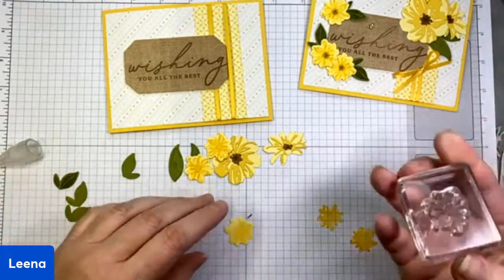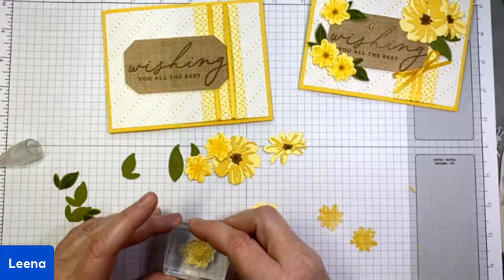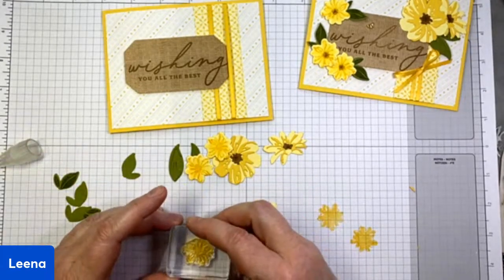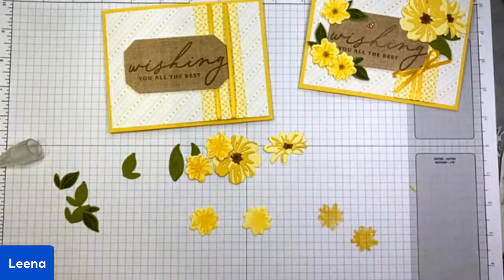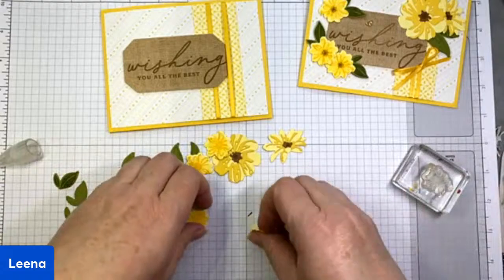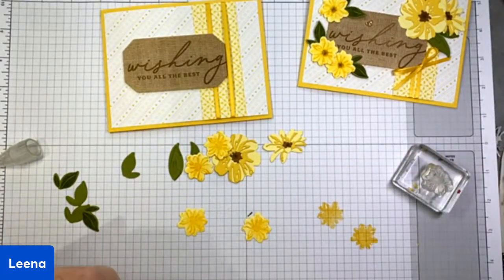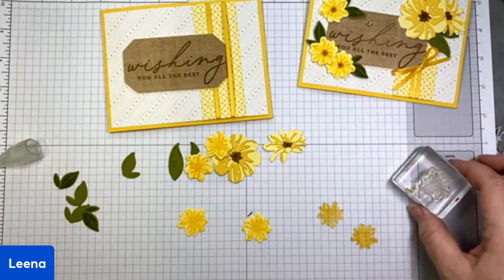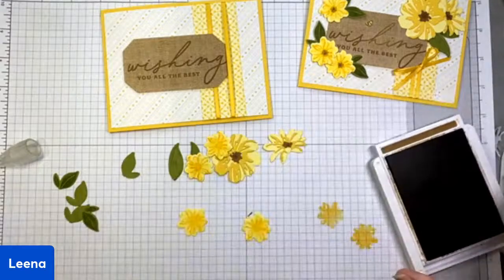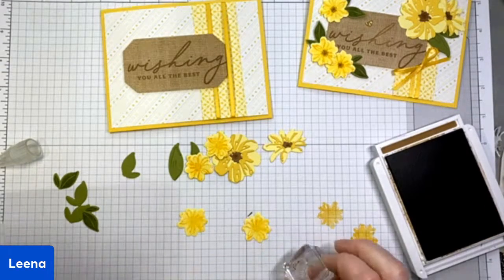Then I'm going to come in with a detailed image. Now this one, I'm not going to worry about trying to perfectly line up. It does line up. I think it lines up right there, but I'm not going to worry about it because it's really just adding some extra texture to our flower. Okay, just like that. All right, then we're going to bring back that little floof stamp again and add centers to each of our flowers in the pecan pie. So I'm going to give this a quick clean because I don't want to get ink where I don't want it.